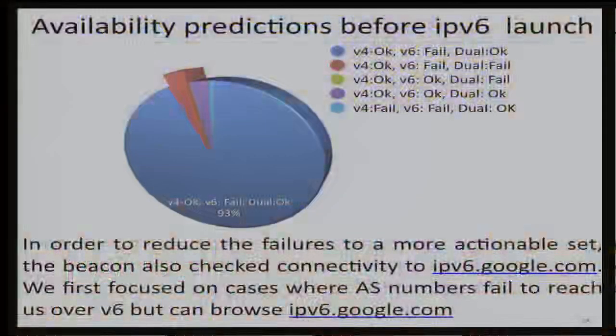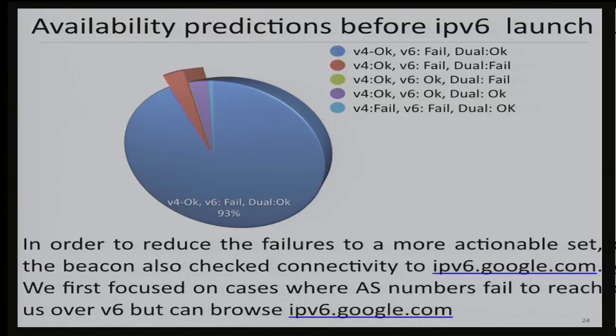And we wanted to focus on the main problem areas. So one idea was that, okay, let's add a control set. Let's add IPv6 Google.com as well to be able to understand, are there networks out there that can reach Google but fail to reach us over v6? And that was the primary focus to fix these routing issues.